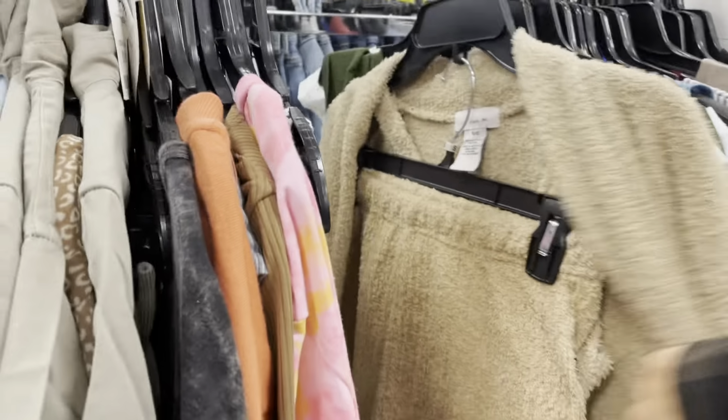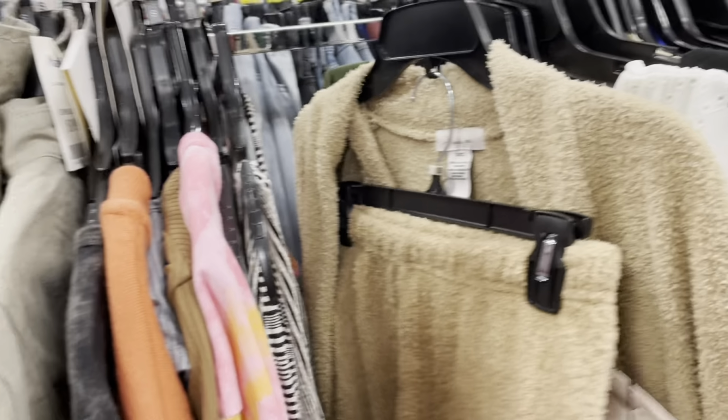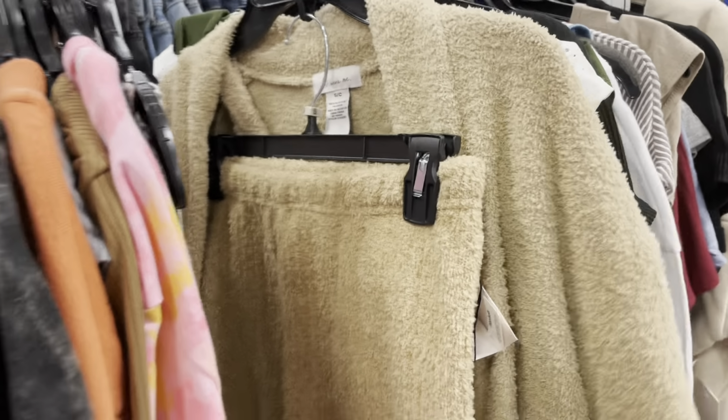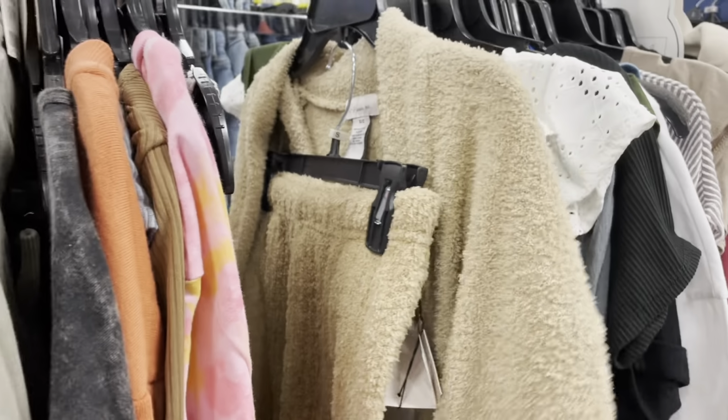They got this nice 3-piece set right here. That Trey says is like a carpet. Could be a carpet for Christmas. Carpet for Halloween. A carpet for Halloween. This is $30. Alright.